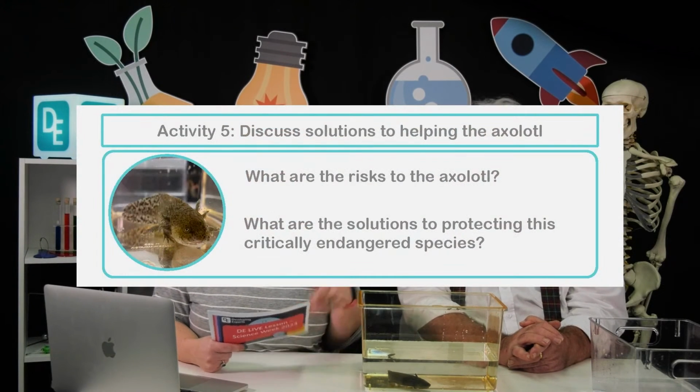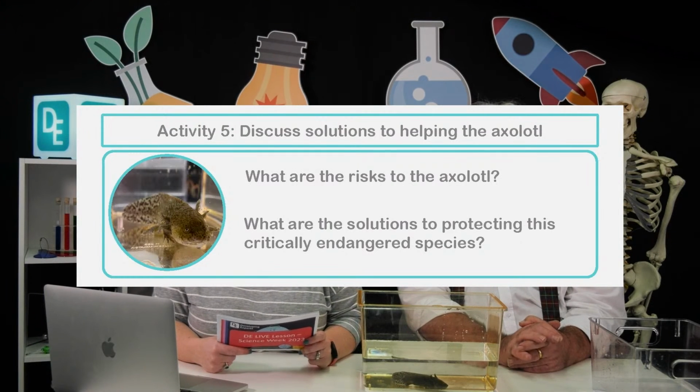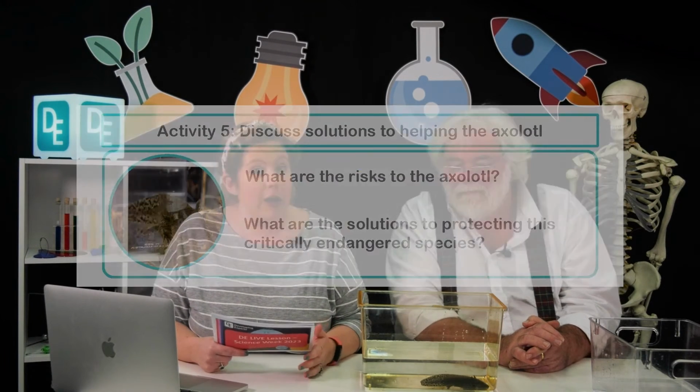So that takes us on to activity 5. We know about the threats and the risks that face the axolotl. But what about the solutions? Use your handout to discuss how we can help save the axolotl. And please do type any ideas you have on how to protect the axolotl into the chat box. You've got 3 minutes.